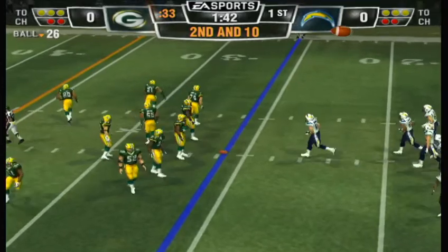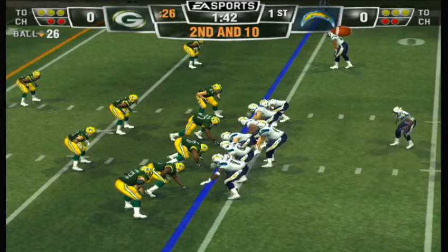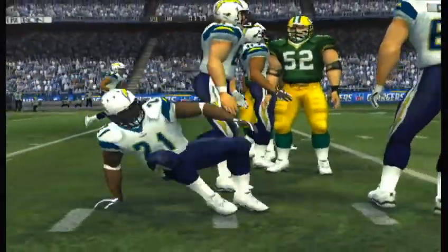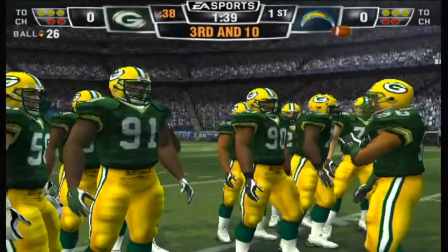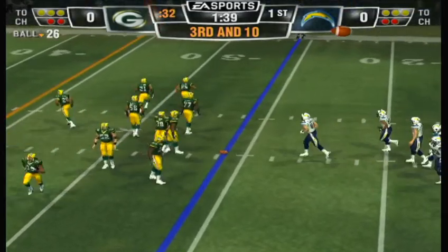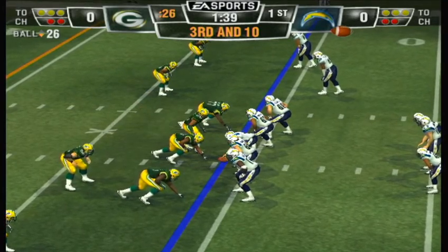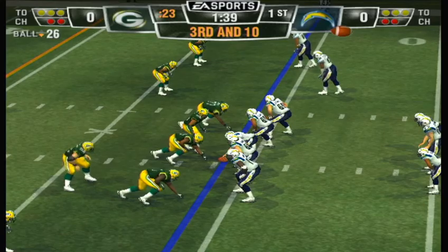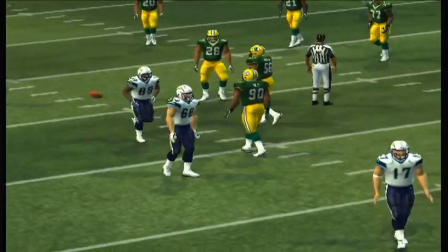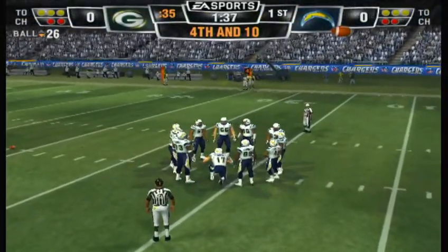Second and 10. Ball on the 26-yard line. It's dropped. Well, if the wide receiver is not kicking himself, the quarterback or the head coach might be. That was an easy one. Third and 10. Ball on the 26-yard line. Not across the middle. They'll work from the shotgun. Watch the draw. Right through his hands. He worked so hard to get open on the play, get everything right, and then the easy part was making the catch, and he just couldn't come up with it.